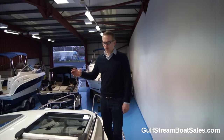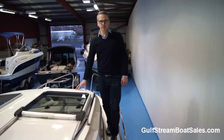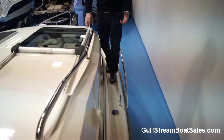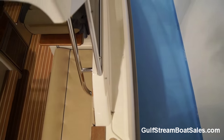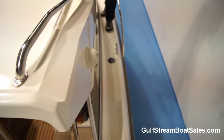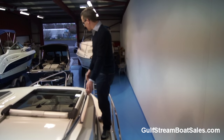To make your way forward up to the foredeck of the boat, there is side deck access up the port and starboard sides. It's not the widest side deck in the world, but it is wide enough to walk up. We've got molded, non-skid deck in there. We've got a big chunky handrail that runs the full length of the hardtop roof, so you hold on to something whenever you're climbing up here.